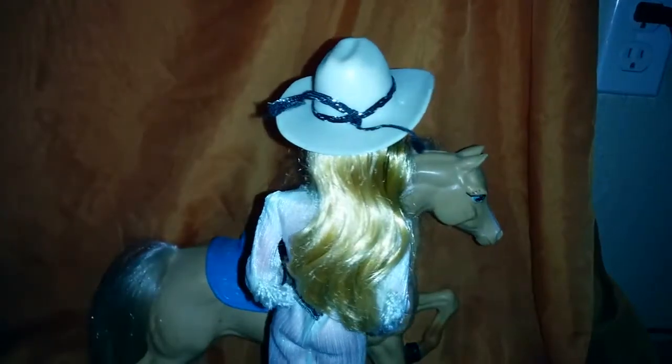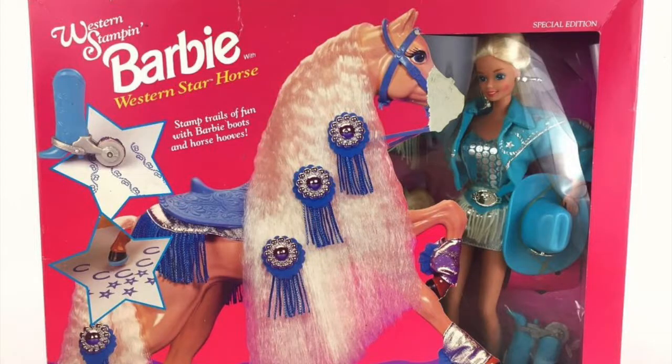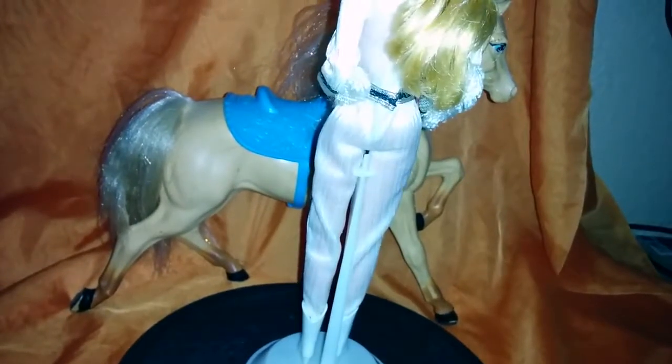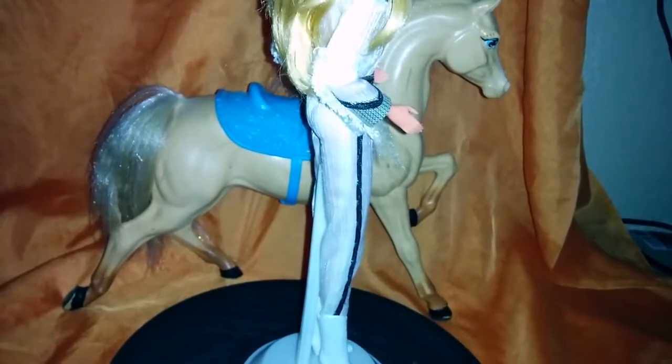The horse is not hers. This was from a playset I had in the 1990s. Now all that's left is the horse and Barbie's jacket. This horse has stamps on its feet, and Barbie's spurs could stamp on paper, which, wow, Barbie, you wore spurs on your boots? I never knew you could be so cruel. I thought you loved animals.